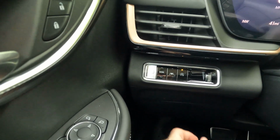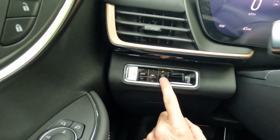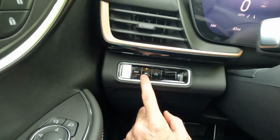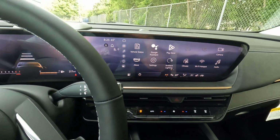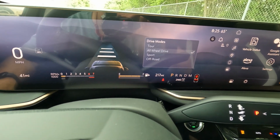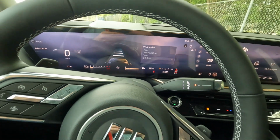If you're looking for your power parking brake, there that is. If you want to turn the auto stop start off or on, for those of you who like it, you can do that. And lane keeping assist is going to be right there. You'll also find your drive mode selector here. What exactly are our drive modes? Let's run through and find out. We're going to find that we start with Tour. You have all-wheel drive, Sport, and off-road.